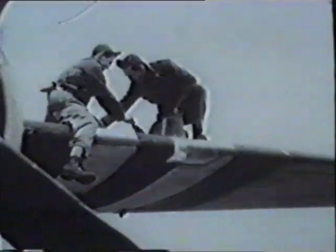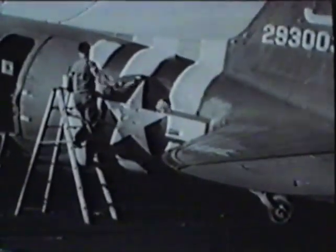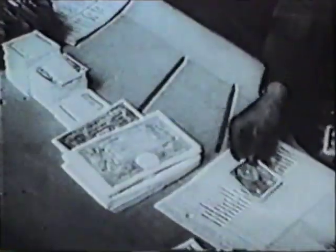On thousands of occasions, the Dakota proved its worth, in many roles, as a prime factor in the Allies' ability to wage war. But one task could be said to have been both its most important test and its greatest success. Its role in Operation Overlord, the D-Day landings at Normandy.